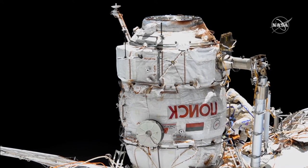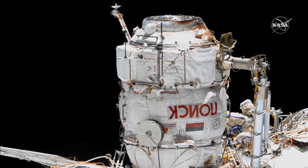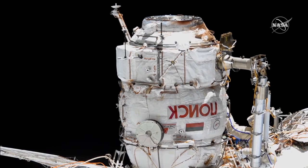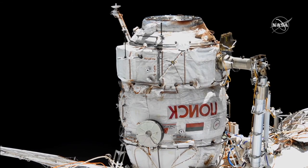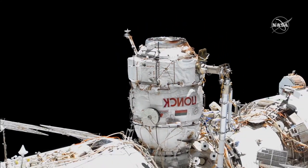Both tethers secured on the outside EV handrails and secured to BSRTM. Piotr Dubrov outside of the Poisk airlock, wearing the Orlan spacesuit, bearing the blue stripes. He'll be joined momentarily by Oleg Novitsky. Okay, we are completely outside the station. Congratulations.